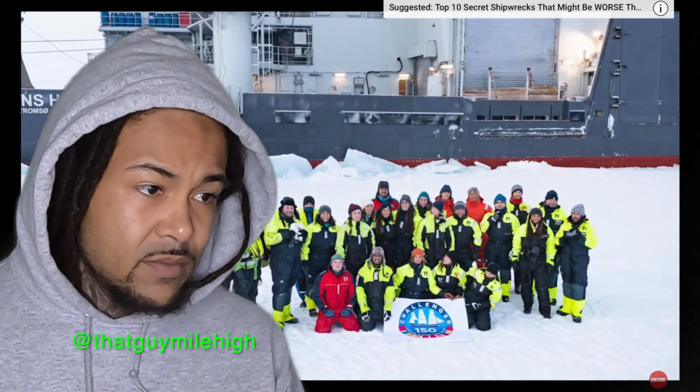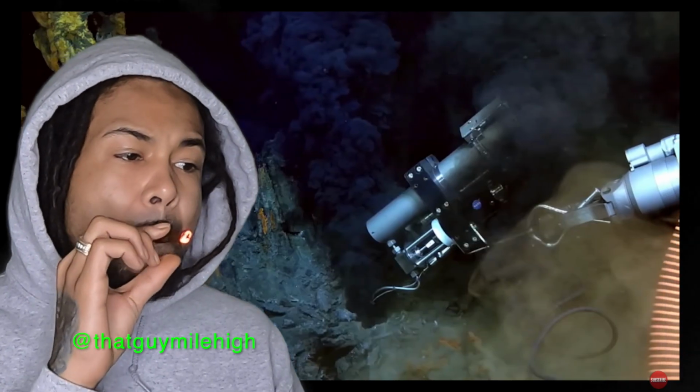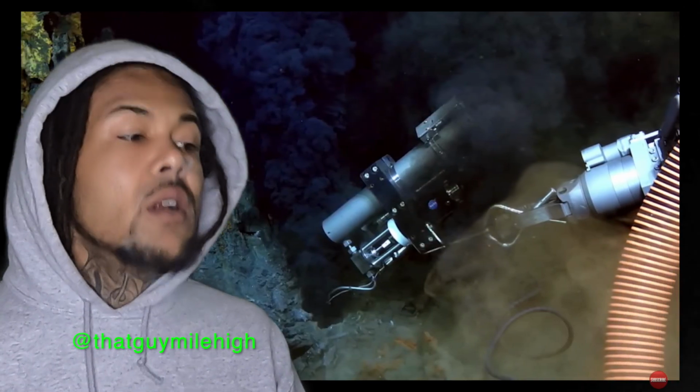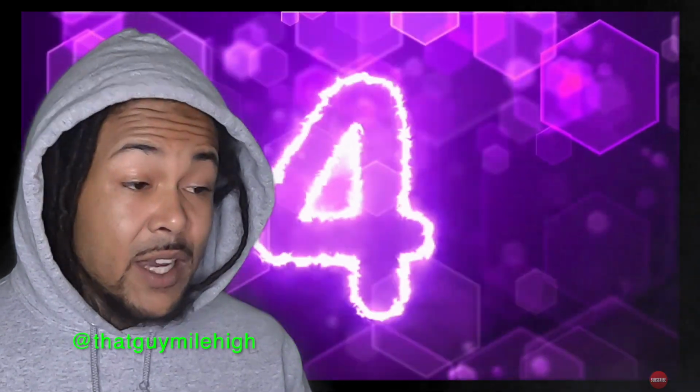This was the first time we got to see the hidden volcanic vents that have been hiding for centuries, because obviously it's that deep and that cold, and now we have the resources and people who are brave enough to go and camp out in the Arctic. Yeah, I'm not doing none of that. I don't like the cold or the snow. I remember hearing about this back in 2018, so I'm excited I get to throw it on a list.